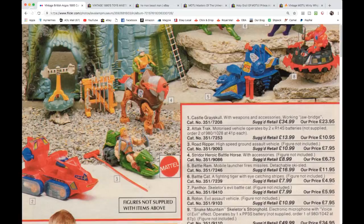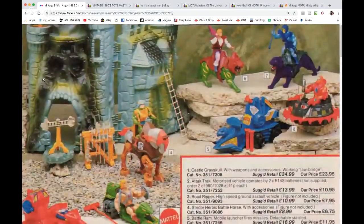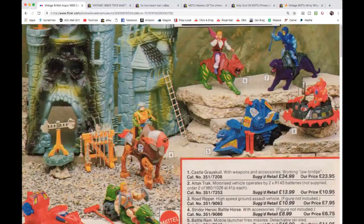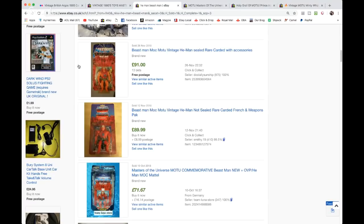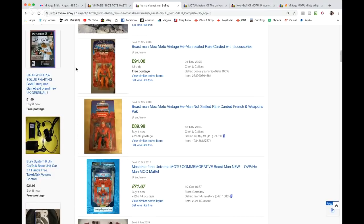Right, so we are trying to guess the current eBay price for a Beastman. Best example we can find. We've got 500, 127, 100, 170. No cheating, people. Don't go on eBay and look. 85, 89, 100, 75. Right, let's take a look at Beastman. Best example sold on eBay I could find was 91. And the one below it, 90. So about £90. Who do I give that to?